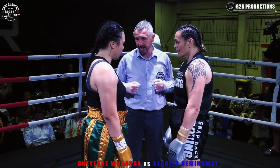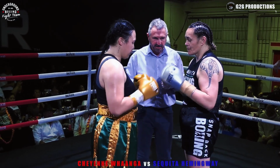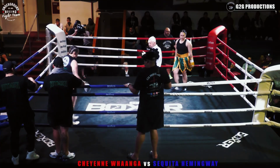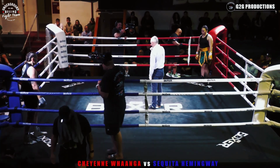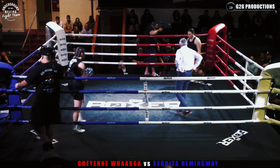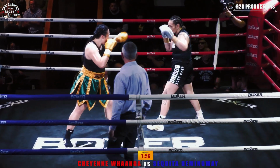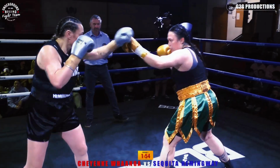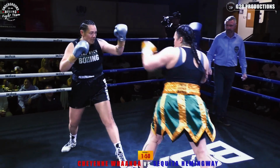Our main event of the night is about to start up, with both fighters receiving their instructions from the ref, both looking very, very focused. Seconds out. Fighters touching up gloves, both ladies finding their place in the center of the ring for this one. Cheyenne feeling around. Touching gloves.